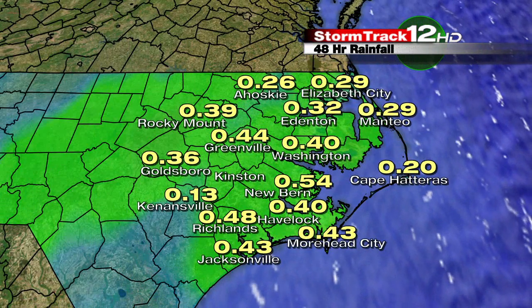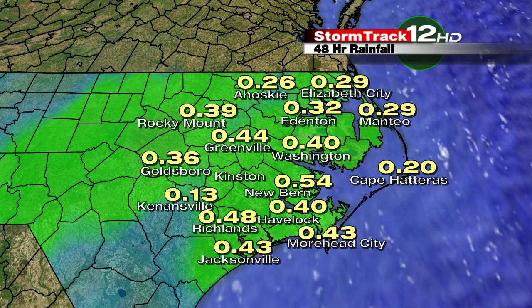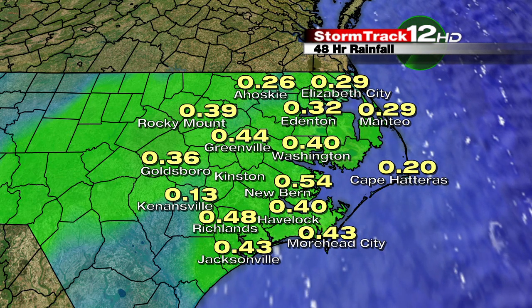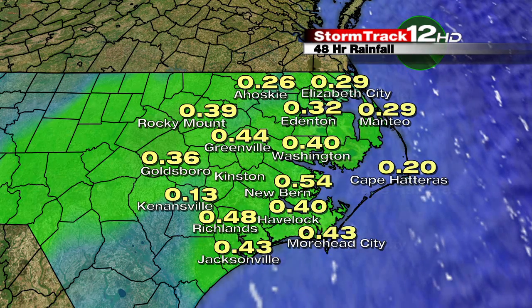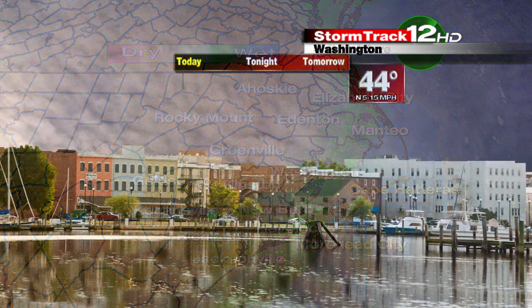All right, speaking of rainfall, here's the reason why we need a chance to dry out. About a half inch across the area, definitely more than a third of an inch, about a half inch for the most part over the last day and a half to 2 days. And you can see along and east of Highway 17, very wet. You'll notice that green and even the lighter yellow kind of showing more on the wetter side of the scale. As you head out towards the Outer Banks, very wet out there along the coastal sections because of the pattern that we've been in. We're looking at about 75 to 90% of normal as far as precipitation has been concerned.